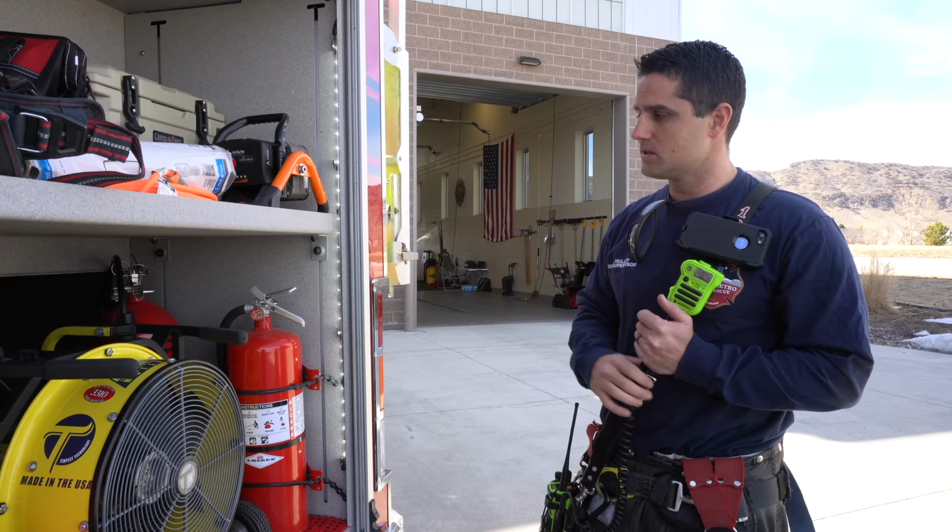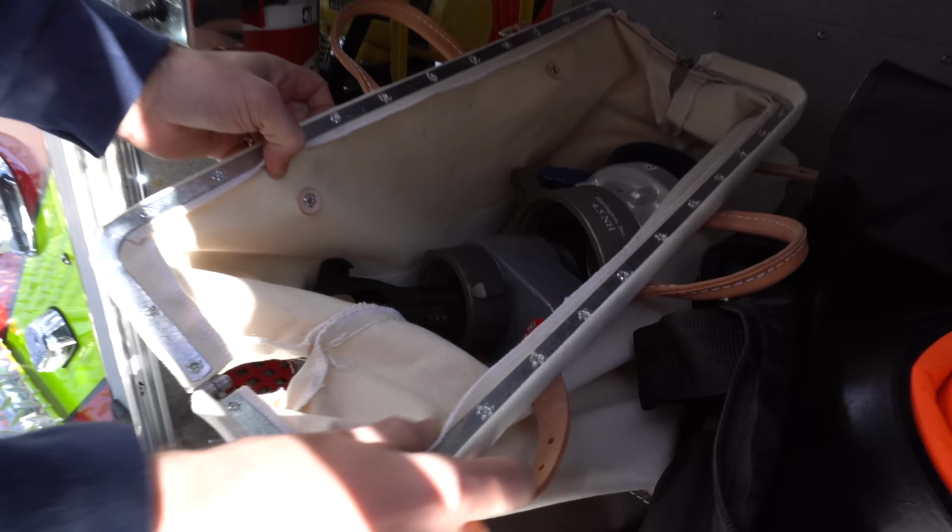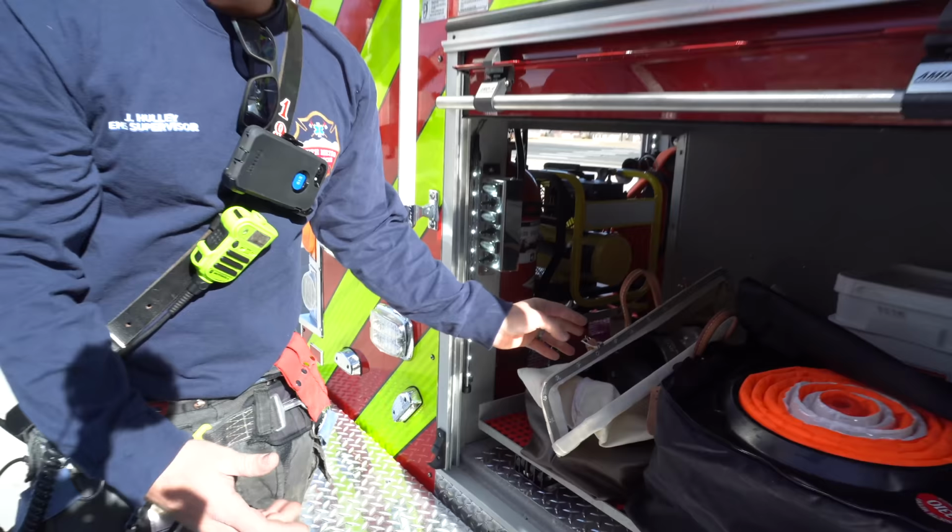We have a rear compartment which contains our hydrant bag. This contains various apparatus in order for us to be able to hit hydrants, regardless of their style. We have both Denver style hydrants and normal National Hose standard thread, so we need to be able to accomplish both of them.